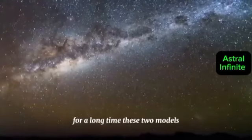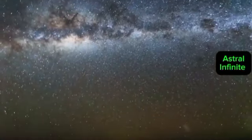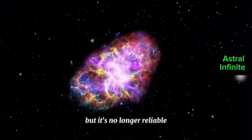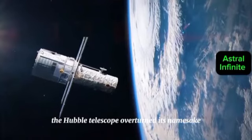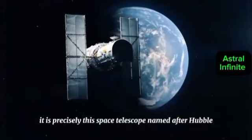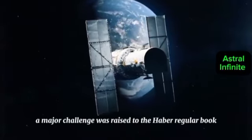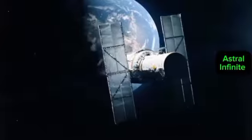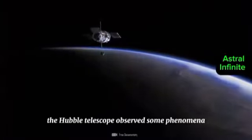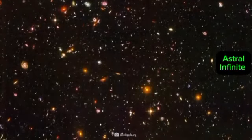For a long time, these two models formed the foundation of modern cosmology, and they're still valid today. But it's no longer reliable. The Hubble telescope overturned its namesake. It is precisely this space telescope named after Hubble that, for the first time, raised a major challenge to the Hubble law. In the late 1990s, the Hubble telescope observed some phenomena that disproved Edwin Hubble's calculations.